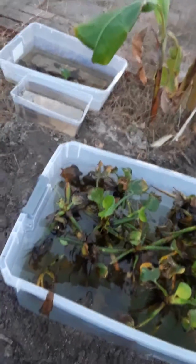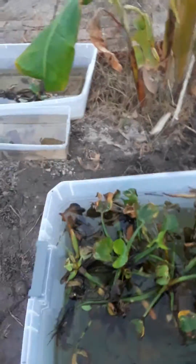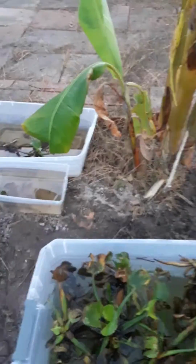But yeah, if I were you, if you don't want to spend a lot of money on the fish, because fish can be expensive. It's not something you can just jump right in.